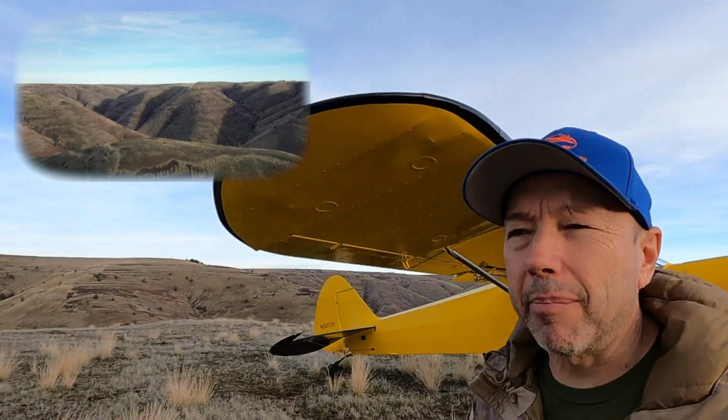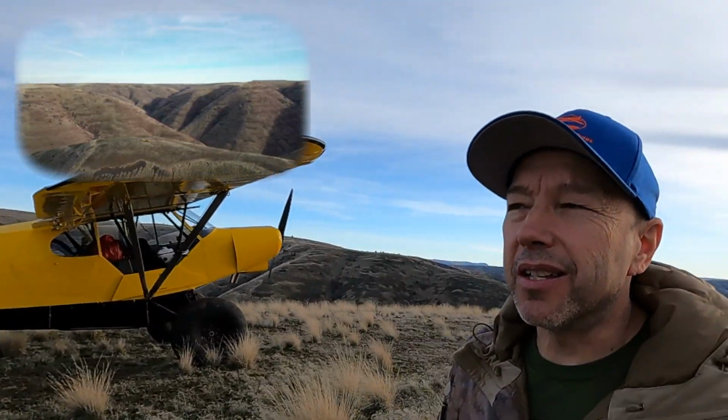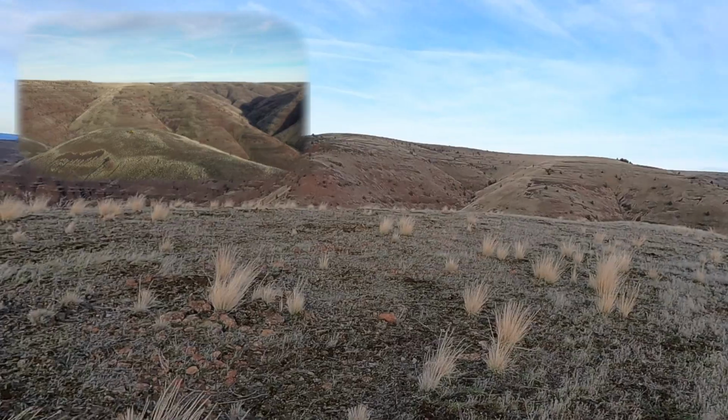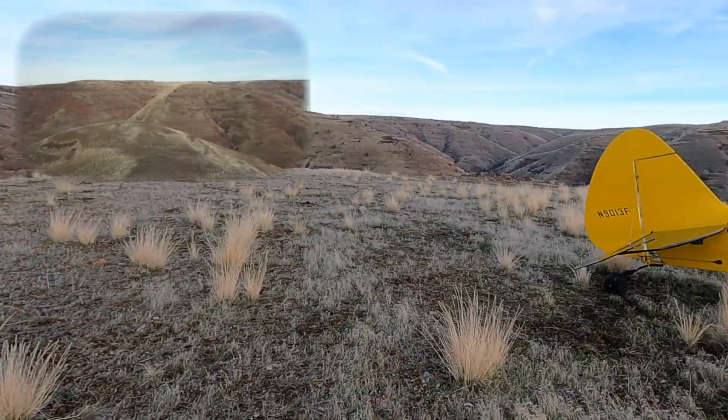So I just landed this spot. It's another spot that's kind of on top of the world here in the John Day River Canyon. I like these spots because you can use the uphill section. It rolls off pretty good, so you can use the uphill section to get you slowed down. This one here doesn't have any big rocks on it, so that's nice.